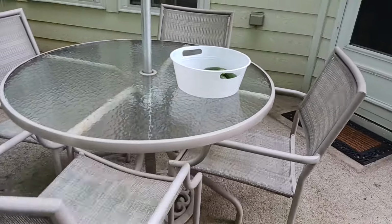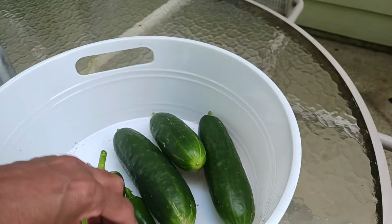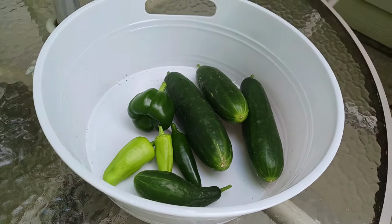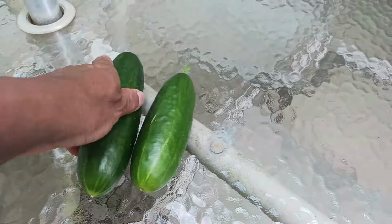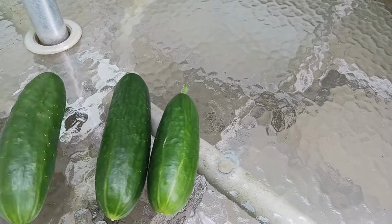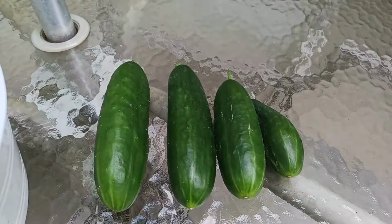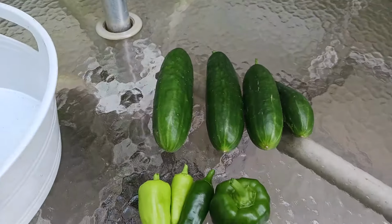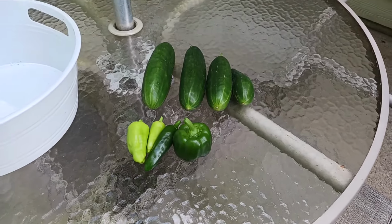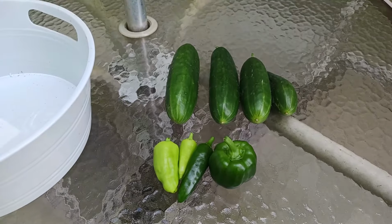Yay! Okay, so let's go to the... Y'all, that's a nice harvest. Can't nobody tell me nothing. Look. So teamwork makes the dream work. Work as a team. Things are so much more fun. Look at that. So just going to rinse these off. They're going in the house.